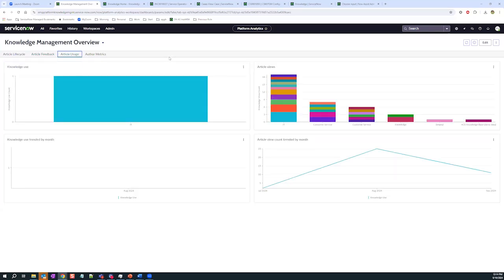Next, we have article usage. So how many articles are being used? I apologize. This is a brand new instance that I've refreshed just for this demo. So don't have a ton of demo data in here. The graphs are a little silly looking, but they still make their point.